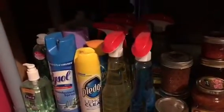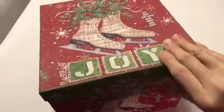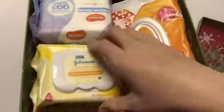And then here's a bunch of cleaning products I have. Windex, I know you can't see real well. I have Windex and Pledge and Lysol. So in this box here, I have all the Johnson & Johnson baby wipe things. They're for their skin and for germs.